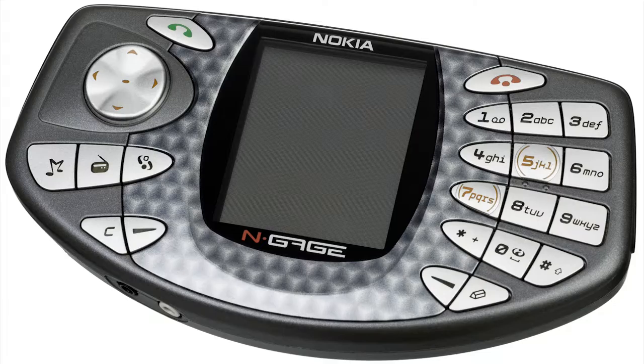Number 5, Nokia N-Gage. Get it? N-Gage, as in engage. Anyway, Nokia, what were you thinking with this? Really, a phone designed to look like a handheld console? Seriously? This phone came out in 2003, and the aim was probably to get gamers to buy this phone instead of Game Boys. Well, these days we play more games on mobile than console. It was not the same back in the day.